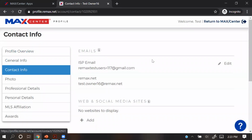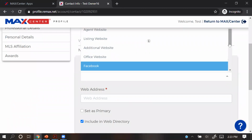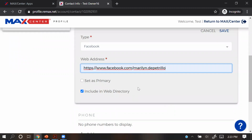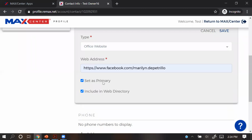Every category you open, again, you want to check the information or add info. Under your web and social media sites, you certainly want to make sure you include those so they show up to the consumer. So you have a Facebook business page, you want to make sure you put those in. Those create those little circle icons that you see, and they're going to start being available within the CRM as well. And you can set whichever type of social media or other websites, office perhaps, that you want to be your primary.